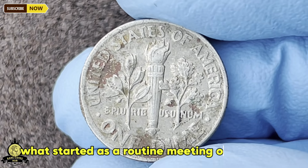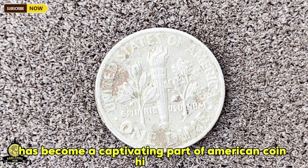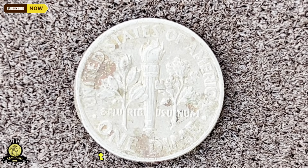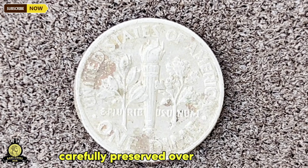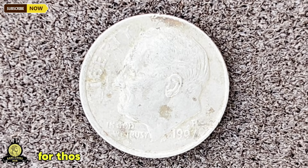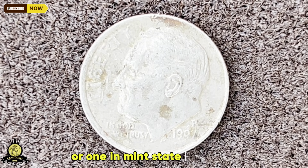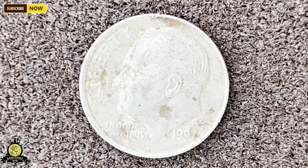What started as a routine minting operation in 1996 has become a captivating part of American coin history. Whether it's the rare off-center strike, the double die error, or the pristine condition of a coin carefully preserved over the years, the 1996 dime holds a place of importance in the world of coin collecting. For those lucky enough to own a 1996 dime with an error or one in mint state condition, the coin is worth far more than its original 10-cent value.